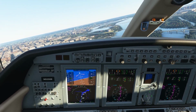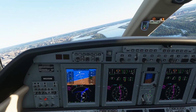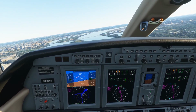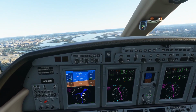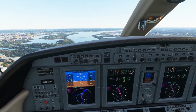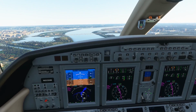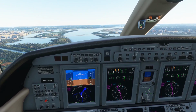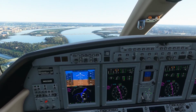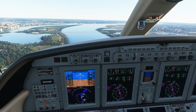All right, we'll make our turn here. All right, we're on the slope. There we go, I see it. Red over white. A little bit slow though. We're 112 knots now. We're gonna push it back up just a tad. Just a hair. All right, double check. Gear down, 3 green. A little bit high. Throttle back.